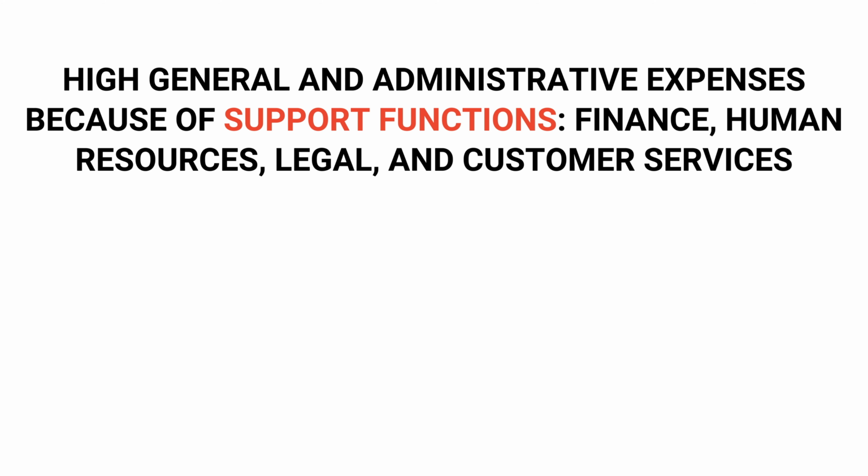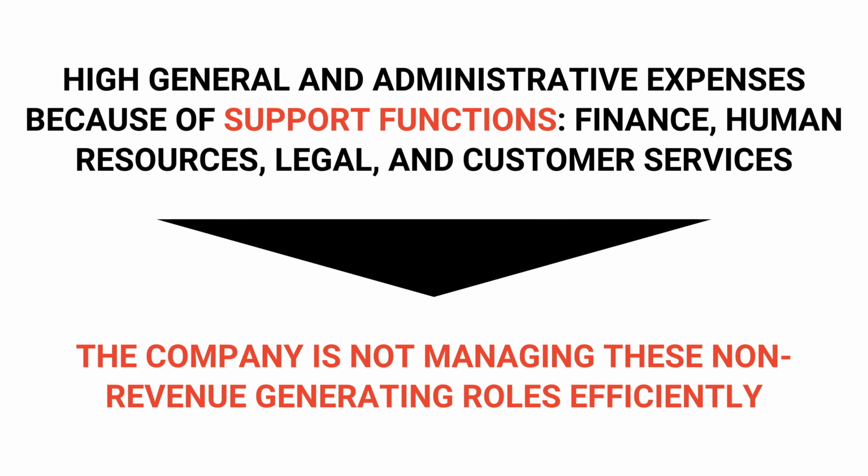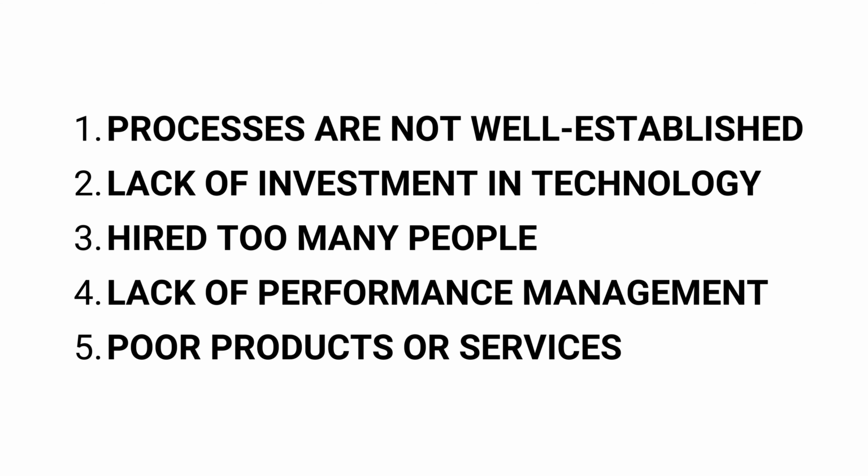When a company has high general and administrative expenses because of its support functions, like finance, human resources, legal, and customer service, it often shows that the company is not managing these non-revenue generating roles efficiently. This could be because their processes are not well established, they haven't invested enough in technology, they have hired too many people, they are not managing performance effectively, or they have bad products and services.